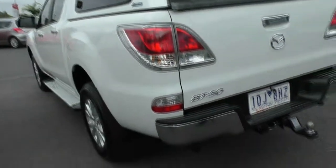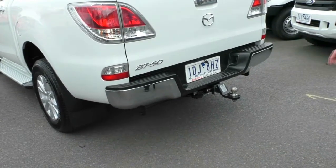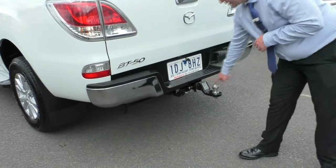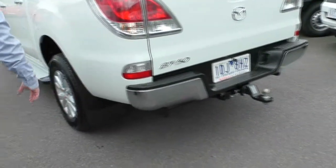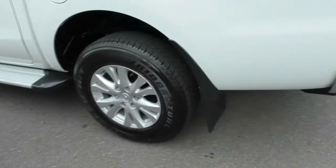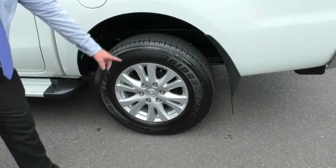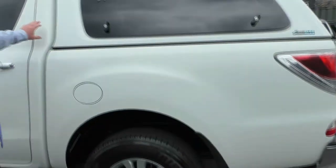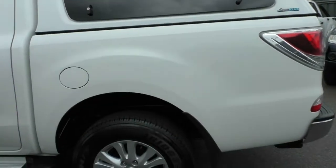You also notice, as I look down at the tow bar hitch, it has got a lock pin on there so that it can't be pinched out and have your tow bar tongue knocked off. So coming around now to the passenger side, having a look, this car is in really, really good condition. Great tyres once again. Looking at the alloy rim, really well looked after. The condition of the canopy, really nice, slim, streamlined canopy as well.